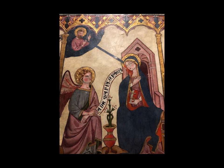Here we can see a scene of the Annunciation, the moment in which the angel is telling the Virgin, who is sitting on her throne, that she's going to receive the Son of God. And we can see God from the upper left corner sending the Holy Spirit in the form of the dove. The dove is going into her body or into her head.